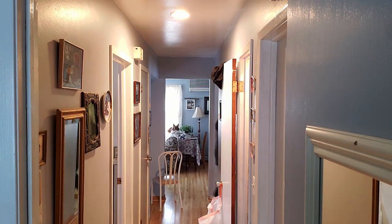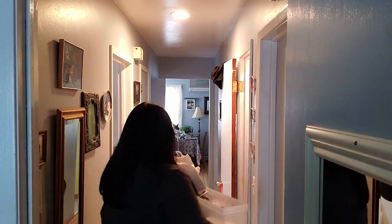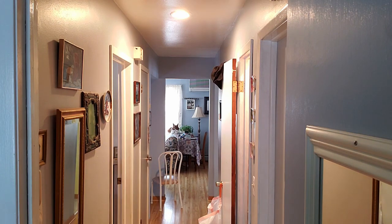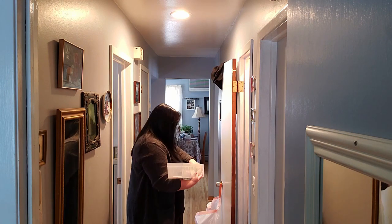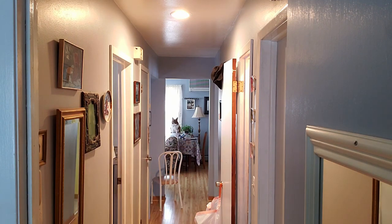Something that I have to remind myself of often is to stay in the space that I'm in. If I go off to another room, and really I think for anybody, if you go off into another room, you are going to get sidetracked. So try to just create your piles within the space you're working in.